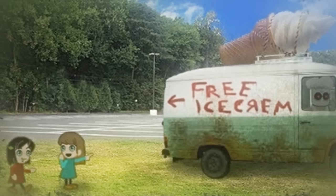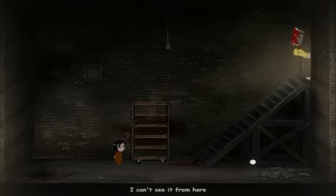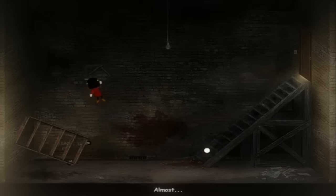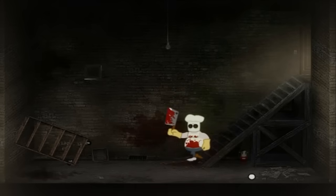Free Ice Cream. Free Ice Cream is a freeware Flash adventure game that is, at the same time, motivating and extremely disturbing. Two young girls, Lily and an unnamed girl, are attracted to the promise of free ice cream and are kidnapped by a crazy and frightening chef. Now the player must help the unnamed girl with the red dress to escape this horrible fate.